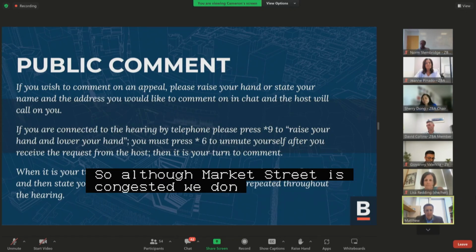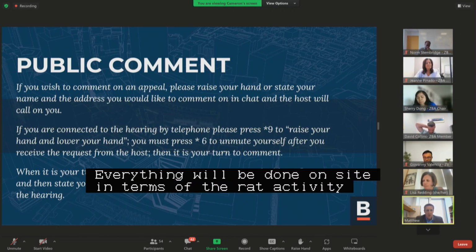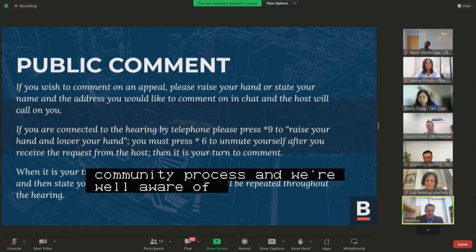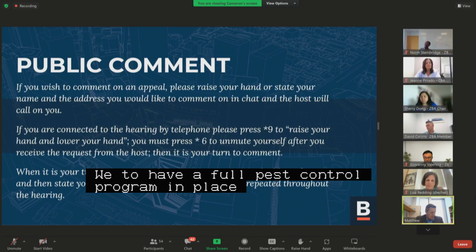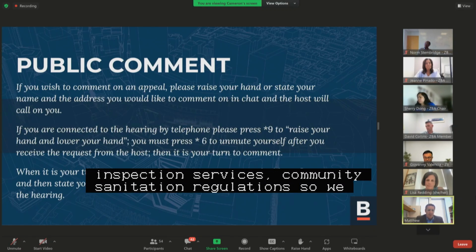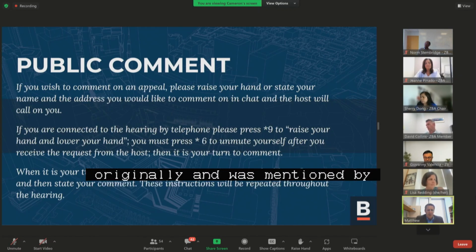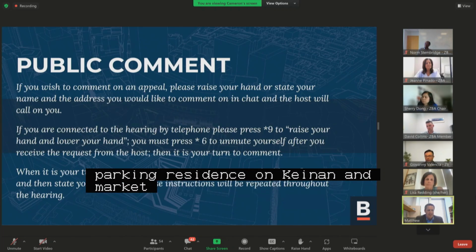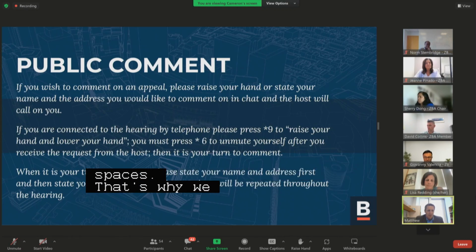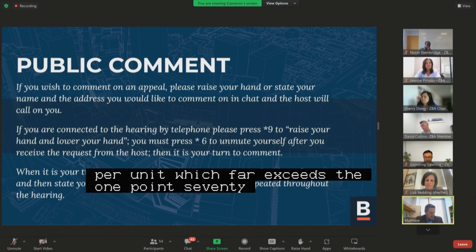In terms of the rat activity, we did hear that through the community process and we're well aware of it. We would have a full pest control program in place and go through inspectional services, community sanitation regulations. So we believe this will actually improve that situation. Parking, as I mentioned originally and was mentioned by some of the abutters, was a grave concern when we were at one-to-one parking. Residents on Keenan and Market thought that there would be overflow parking on those street spaces or side street spaces. That's why we were able to increase to over 2 spaces per unit, which far exceeds the 1.75 spaces required per zoning. So we actually have over what's required now in terms of parking.